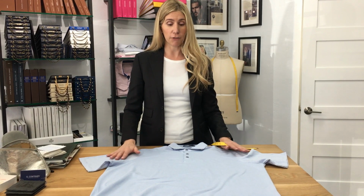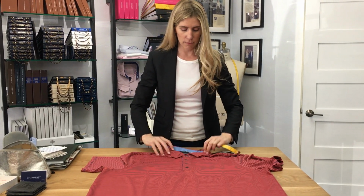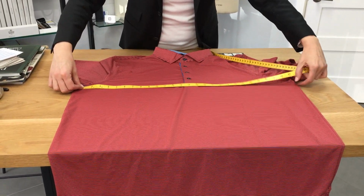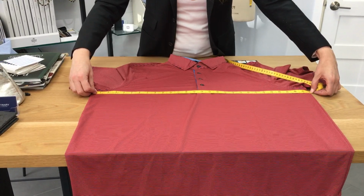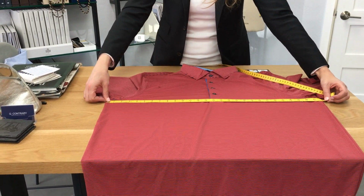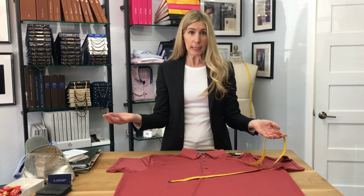I hope you found that helpful. This is for the Omaha Polo, but now let's measure the Saranac. Again, this is a 2XL in the Saranac. You lay it flat. Again, the collar is a little smaller, but let's measure the chest, right under the armhole. This one is 27 3/4. That is a lot bigger than the one I just measured. 27 3/4 times 2, you're looking at 55.5 inches. That's a generous shirt, right? That's a big guy.